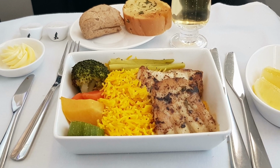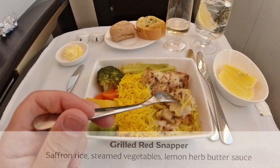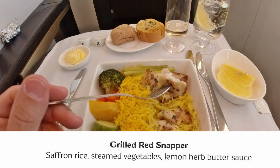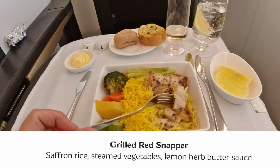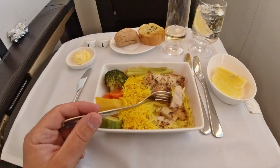The red snapper here is really very, very good. It's firm, the meat is really firm and really good and tasty. I mean, the presentation is not so great of the main dish, but it really tastes very good, and that's the most important.